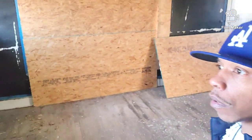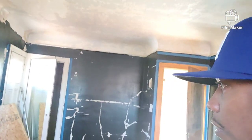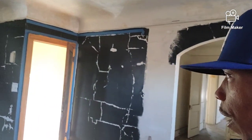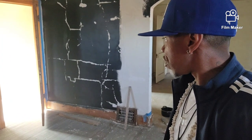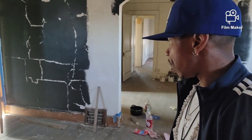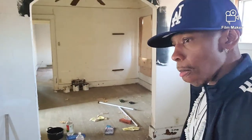Yeah. So this is what I was talking about. This is a two-family flat that you can get for what I paid. All to get it all in, it's about $3,000, $3,200.